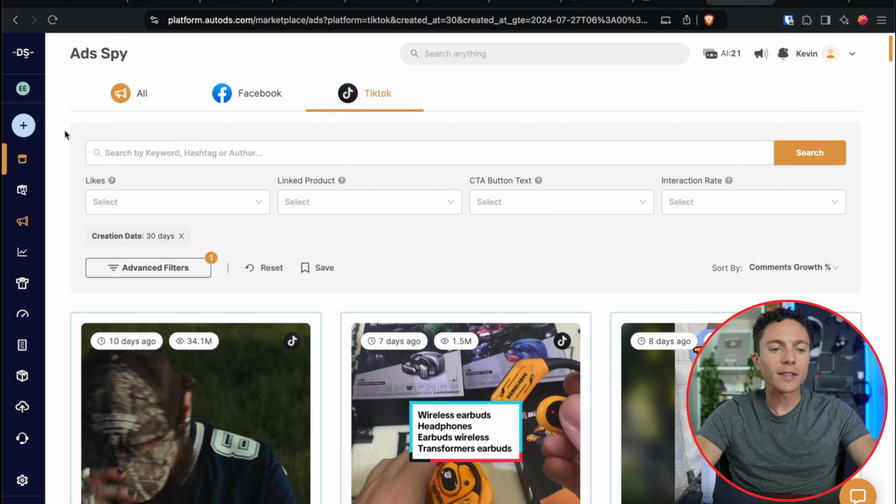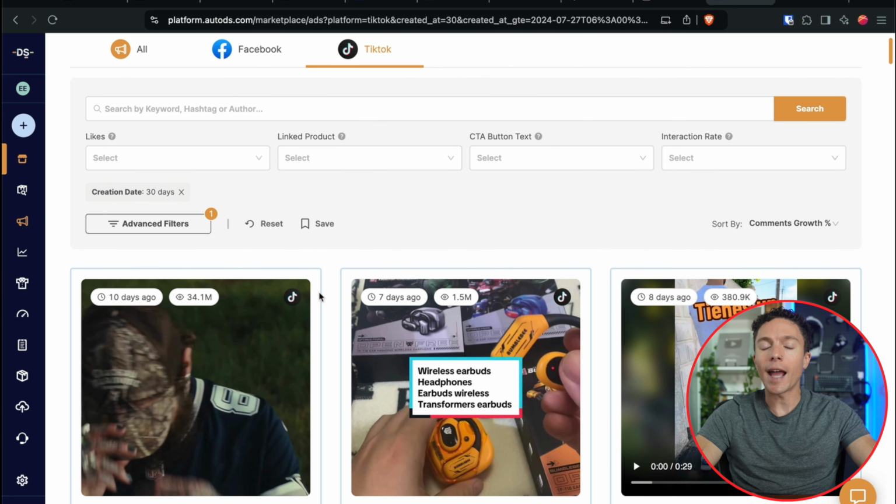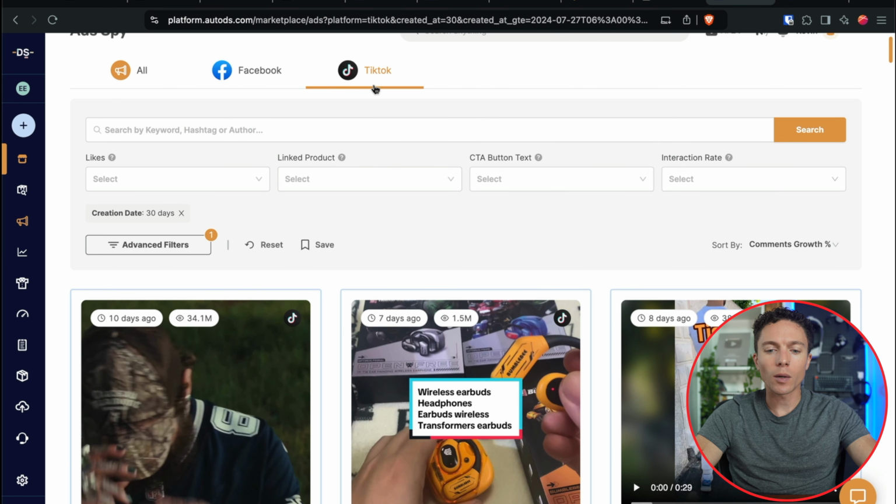For product number 7 and product number 8, we are going to jump back into this software, AutoDS. I'm actually going to show you in real time how I find products to actually dropship using the software. So I'm inside right now and I've come over here to the Ads Spy tool. And what this actually allows you to do is to spy on the ads that other people are running for products. So in particular here, we're looking for products to potentially dropship onto TikTok. So I selected TikTok here.